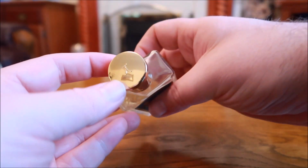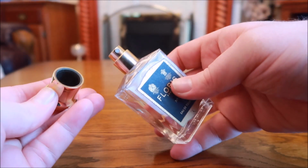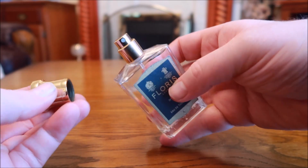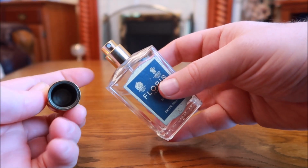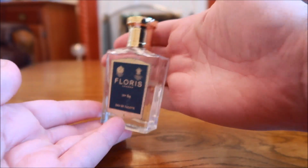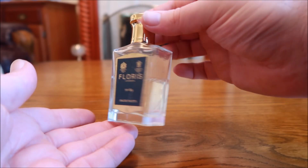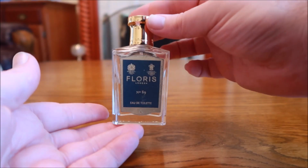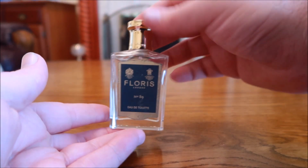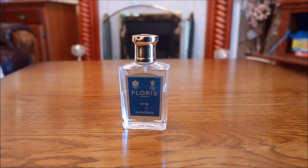You get a gold cap with the logo, and a gold sprayer. There's a bit of weight to the cap, not overly weighty, but a little bit. It's metal with a plastic insert. So overall, I think it's quite an elegant, classy, gentleman-looking bottle. I think I enjoy the Floris bottles. I think they're pretty good, and the sprays are pretty good as well. So that's it, that's a quick look at the bottle.